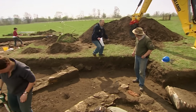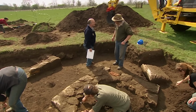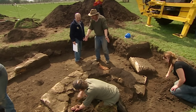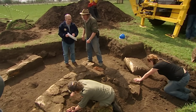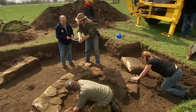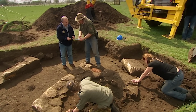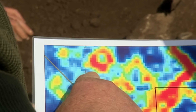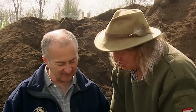So Phil, have we found our mysterious circular feature? We have, but it's not circular, it's square. This is it. Well, why does it look circular on the geophys? Well, I think the fact is that the inside of it does look circular. But actually, when you look at the geophysics too, you see, look, you've got that straight edge there, and there's another straight edge there. I think you could interpret that as a square mausoleum. Is it a mausoleum for a very small person or a pet?